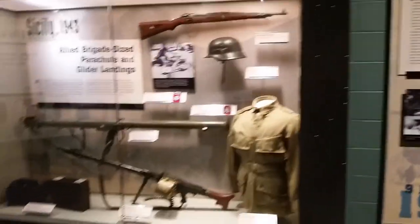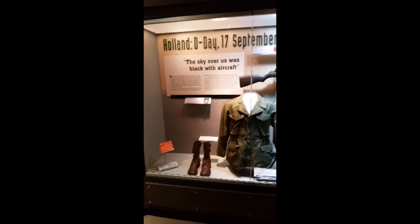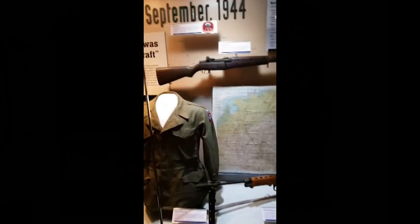See all the displays out here. Some of the material used in North Africa, but that's German, by the way. More German material over here. Start to see some American things here. So just lots and lots to look at here in this museum. Another World War II major operation was Market Garden, which was planned by the British, but the Americans were involved. All right, this is for Operation Market Garden. See some of the material here. You may have seen the movie A Bridge Too Far, maybe not, but that's what this one is about.